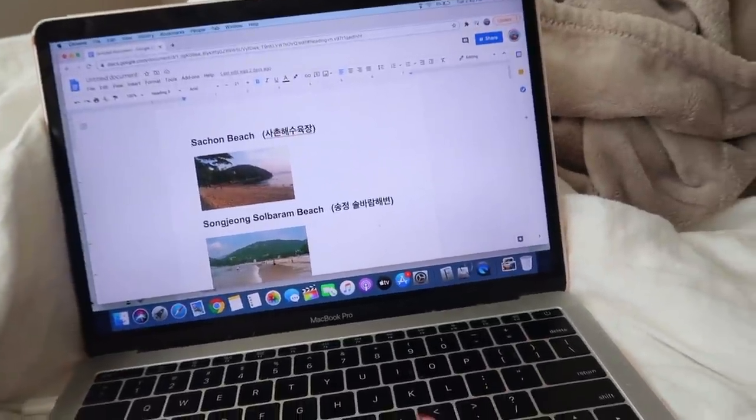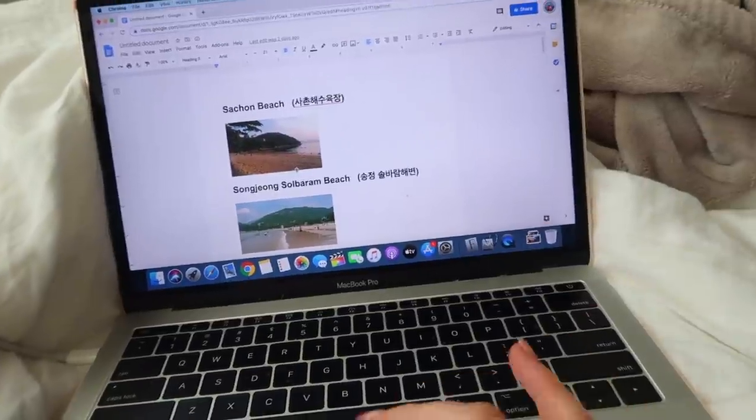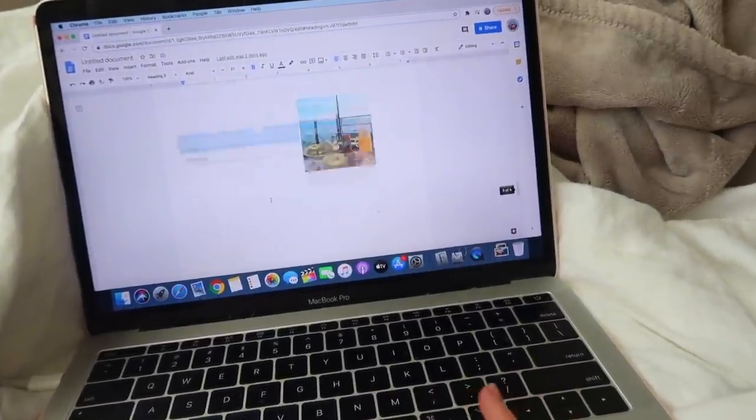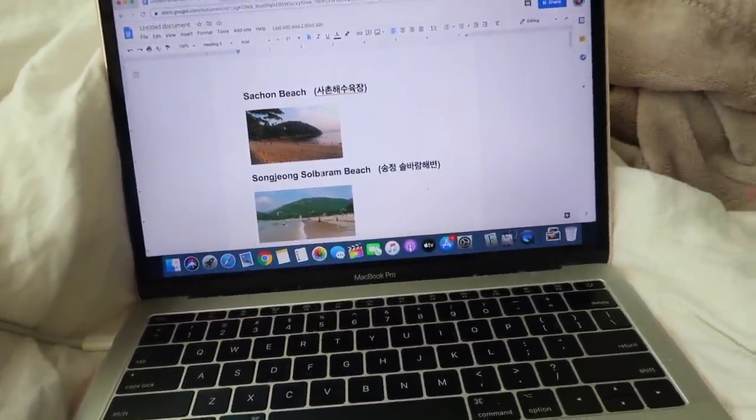All right, so first on the agenda today is doing some planning for my trip. Whenever I go on a trip, I always make an itinerary. I don't always stick to it 100%, but it's nice to have some kind of outline.